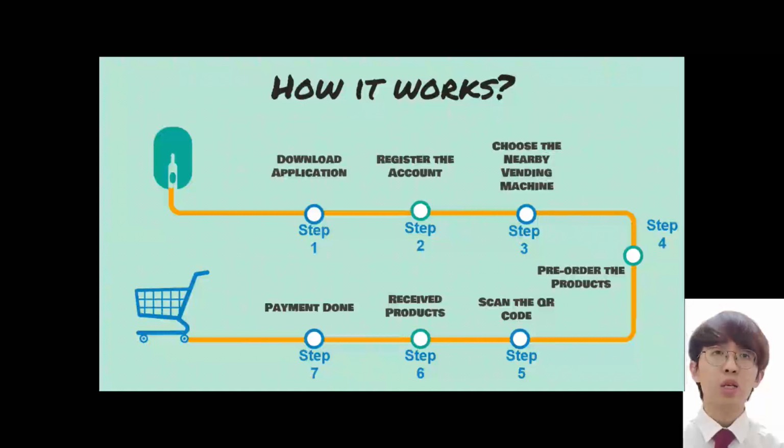So the customer needs to download the QR code and later show the QR code to the vending machine. The vending machine will scan the QR code and then automatically release the products. After the customer receives the products, the application should automatically deduct the total cost of the products. That means that all the process is done.